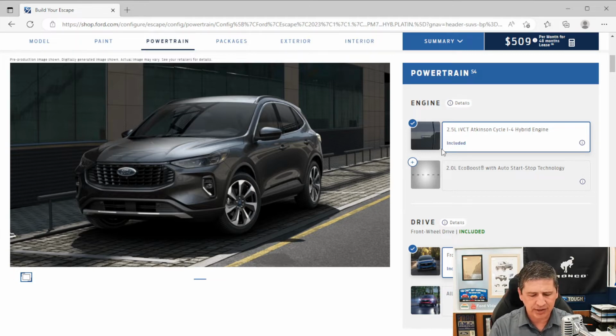Also, you do get the pedestrian alert sounder. Because it's a hybrid and it's going to be quiet in parking lots and such, when you're backing up and starting to move, it wants people to know that you're doing that by giving you those alert sounders for pedestrians. So that is going to be included as well in all your hybrids, just so you know that.